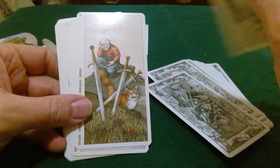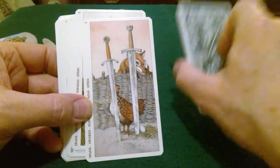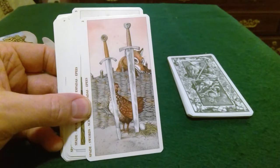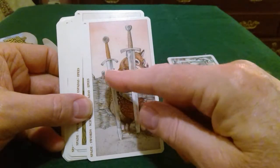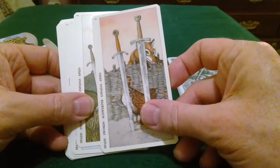In most decks, they usually have some hint of the emotional aspect by having water present. See, that's mind. Then usually have someone sitting in front of a pool of water.